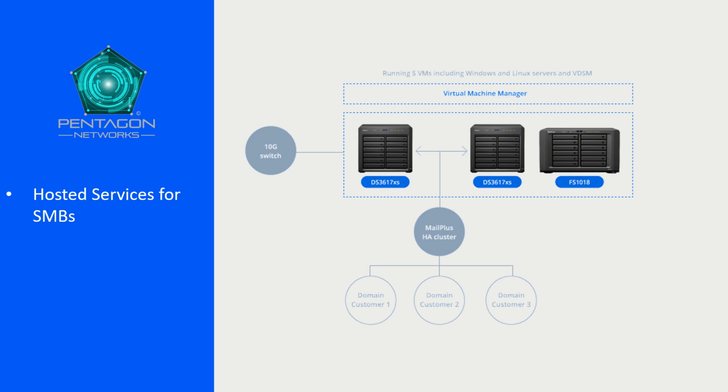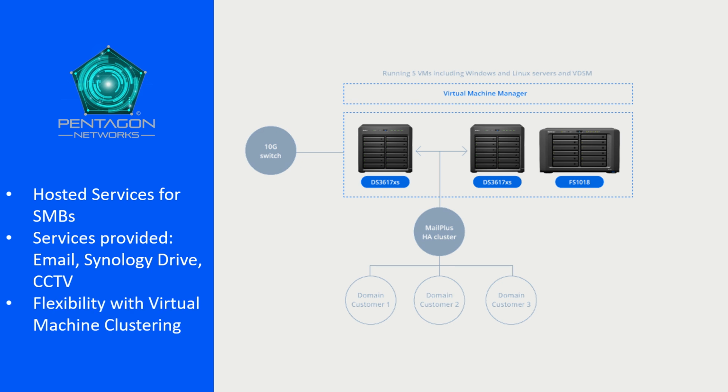To host services for the SMB clients, and that is email services, Synology Drive, even CCTV, they are making use of, well, you can see here the MailPlus HA cluster with the multiple domain support, and also our Virtual Machine Manager solution. So using the Synology as a cluster of hypervisors with some flexibility, the option to make live migrations between the different nodes. So that's quite an interesting setup.